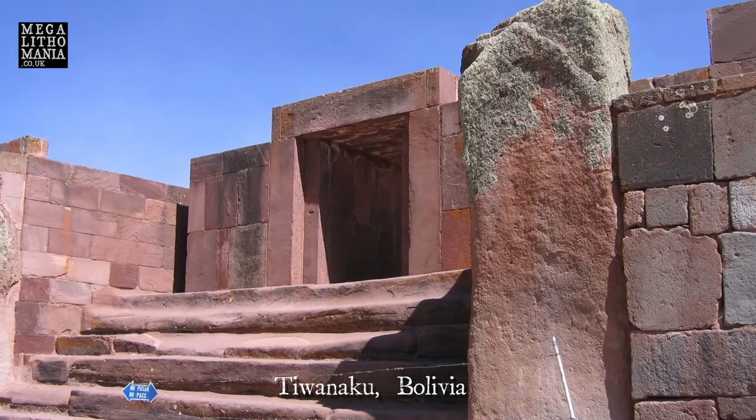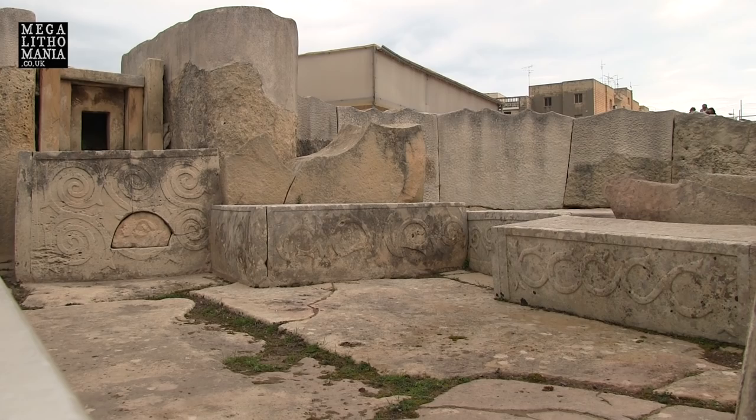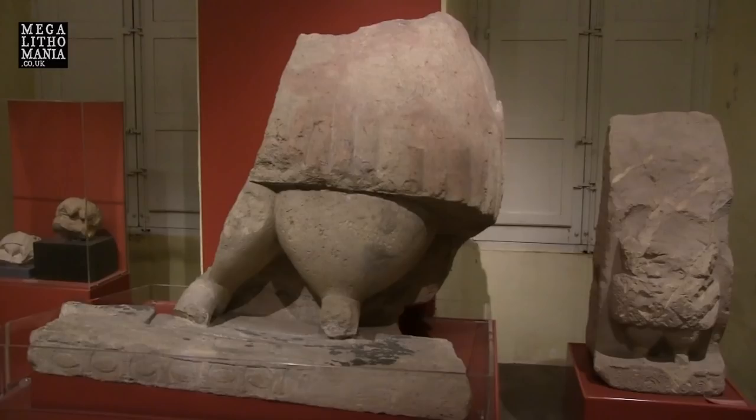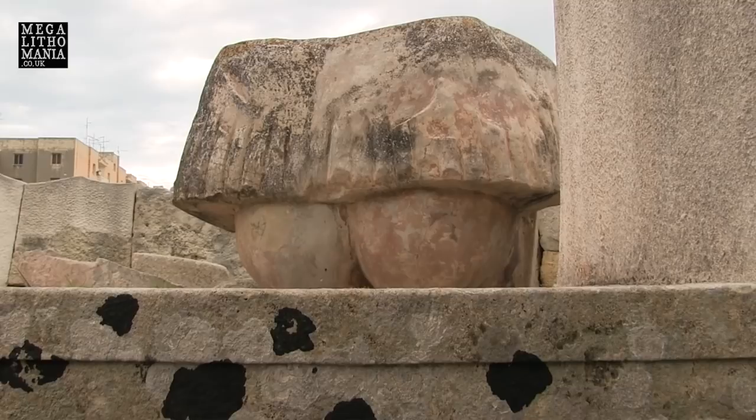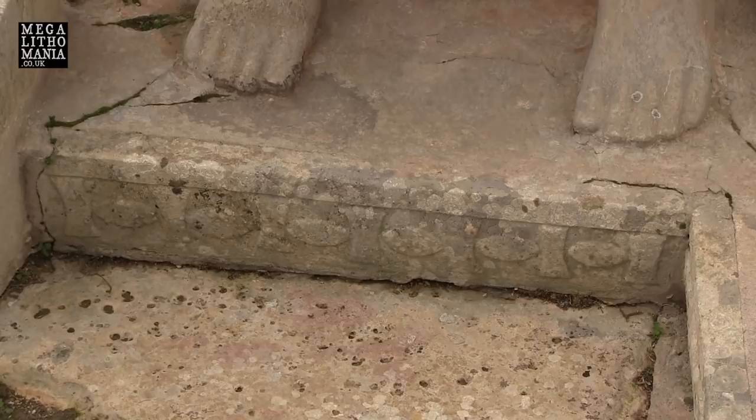It's a whole array of spirals here. The originals are in the museum, and also the goddess figure, which would have stood about 3 or 4 meters tall, which could be a representation of Sansuna, the giant goddess of ancient Gozo and possibly Malta, who's said to have built the temples. The originals are in the museum, but look, what do they look like? They look like abstract H's, not dissimilar to what we find on the T pillars at Göbekli Tepe.